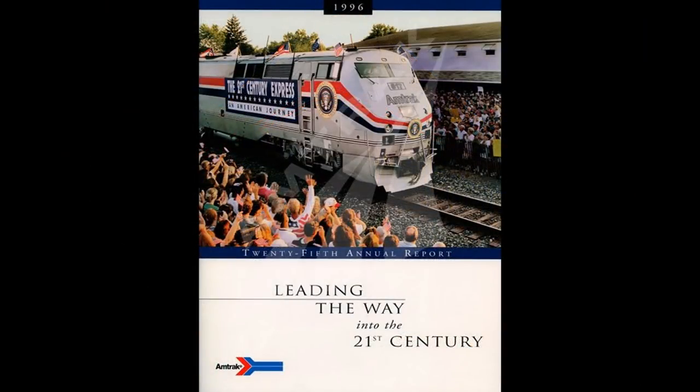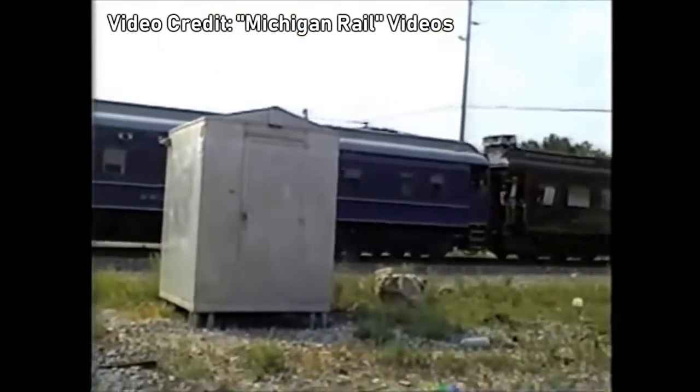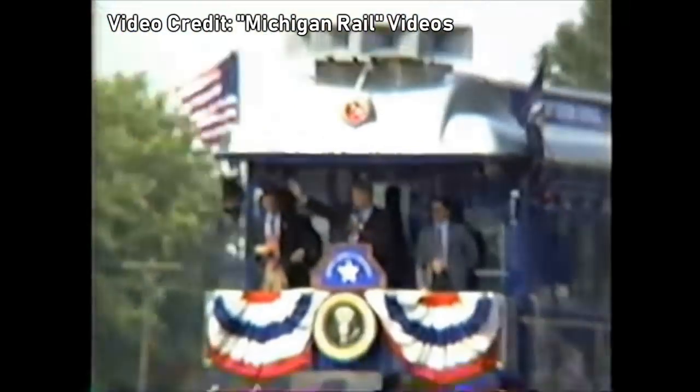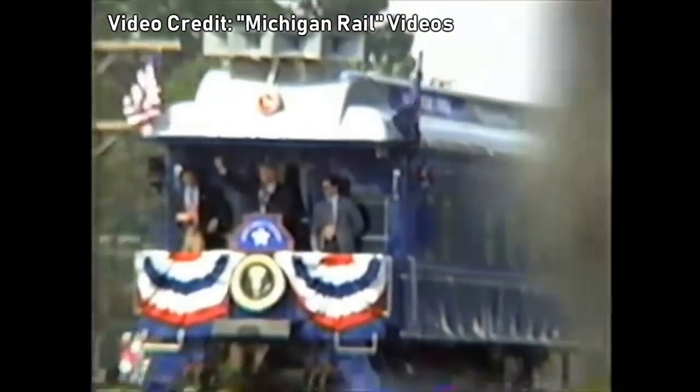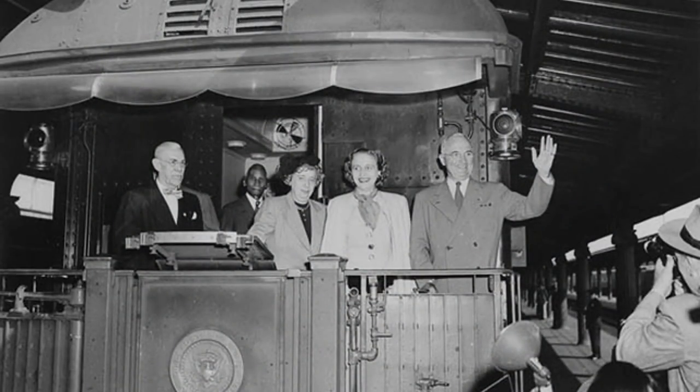In 1996, Bill Clinton used Amtrak for campaign traveling, whistle-stop speeches, and to travel to a Democratic Party nomination speech. The 13-car train was deemed the 21st Century Express. The journey was Truman-esque, as described by a New York Daily News reporter. This was a reference to Harry S. Truman's whistle-stop speeches during the 1950s.